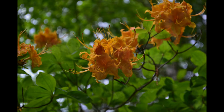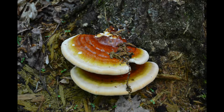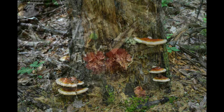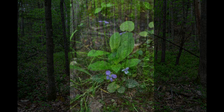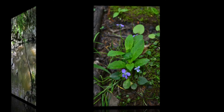Rhododendron and mountain laurel show their colors. Many species of fungi can be seen along the way. Some species grow on dead tree stumps or on tree trunks. Others grow on the ground or on rocks. Ferns are seen covering the forest floor. Many species of wildflowers grow here.